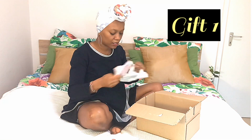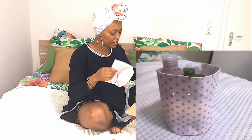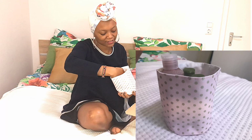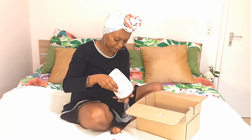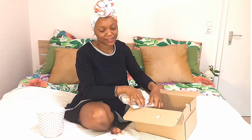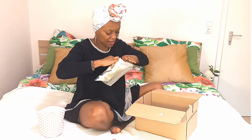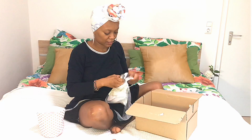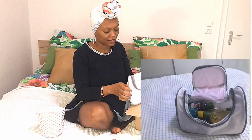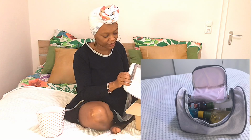Yeah, so I got a small cosmetic bag. This one is a prize. Oh yeah, I can store some of my goodies in here. This is so pretty. Look at that. Hey, another one. So I wonder how this one looks. Okay, I like the color. It's a nude pink.